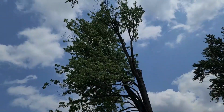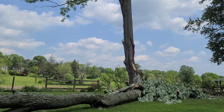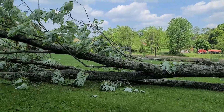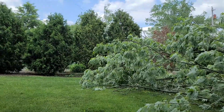So I was up in the nursery yesterday planting and heard a big crash. So I came down to check it out and we had a whole new branch fall off the tree. This is the part of the maple that's still standing, and you can see it's pretty much leaning to the left. And this branch is the one that just fell yesterday. Pretty hefty long branch, and it just missed our arborvitae row at the end there.